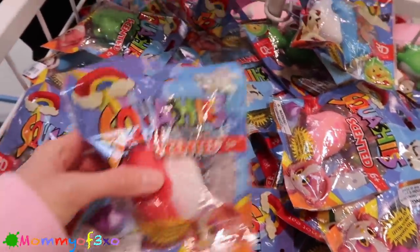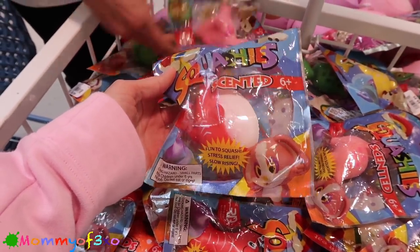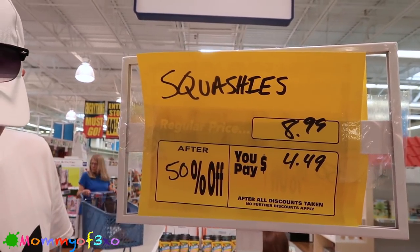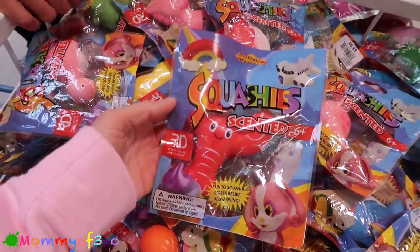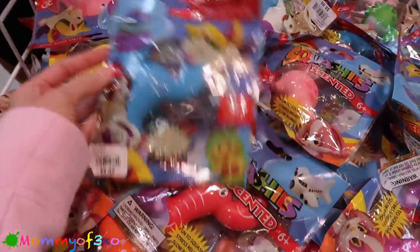So we just found a whole bunch of new squishies. These are scented squishies. Wow, I've never seen these. And they are $8.99, 50% off, so they're $4.49 each. Look what they have. They have a crab. Nina wants one. So they have different colored crabs.